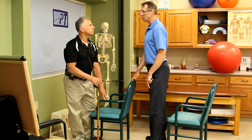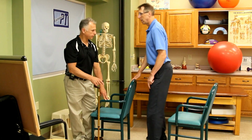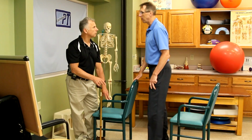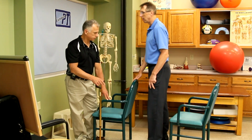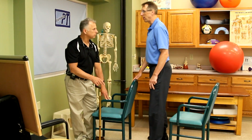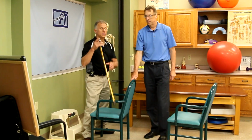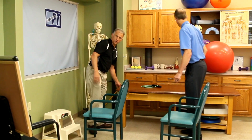And you can do these very shallow to start off with, especially if you're getting knee pain. A lot of times you do a shallow squat and it won't hurt as much if you don't go as far into the knee. Even little shallow squats like this are better than not doing them at all. That's going to help you with getting up and down steps as well. Okay, let's go to the next one.